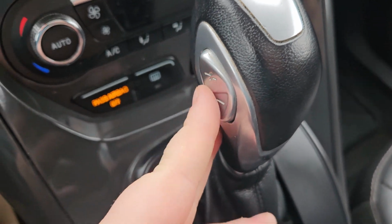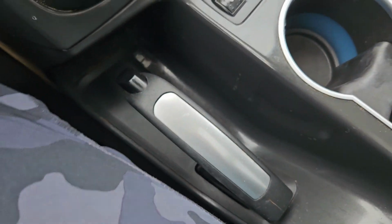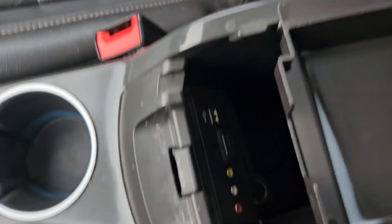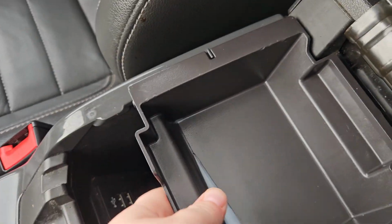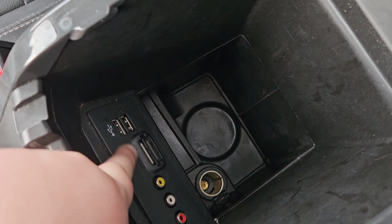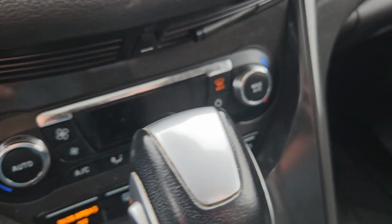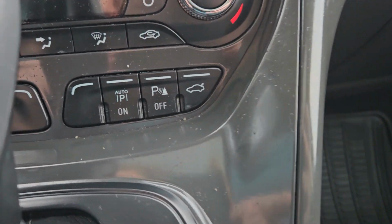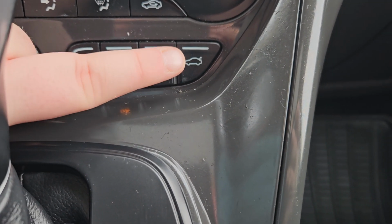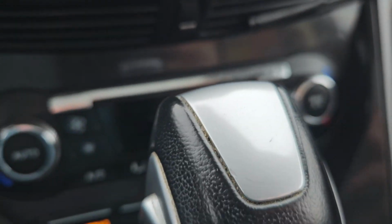Over here you have leather-wrapped gear shift, speed adjusters, heated front seats with the 12-volt, cup holders, and your parking brake, storage right there. With the storage above container, you have a 12-volt, SD card, 2 USBs, and your inputs. Moving right here, you have your climate controls, as well as active park assist, park sensing, your liftgate opener, and your main climate's just right there.